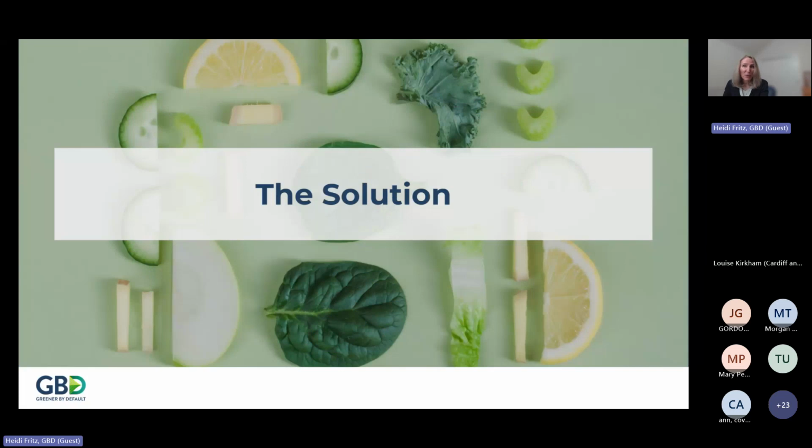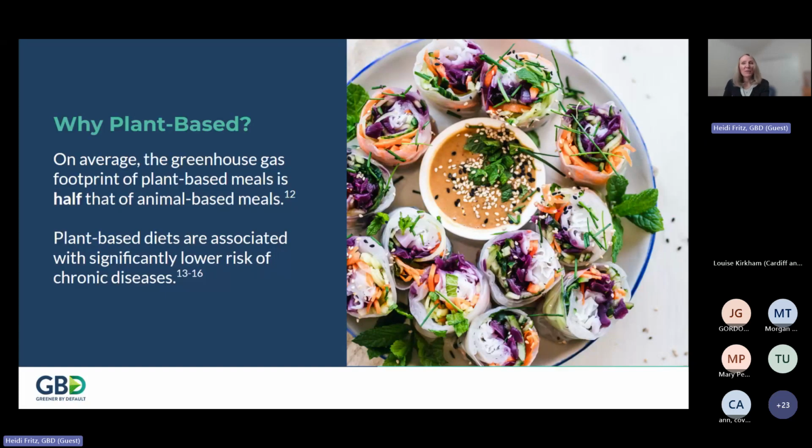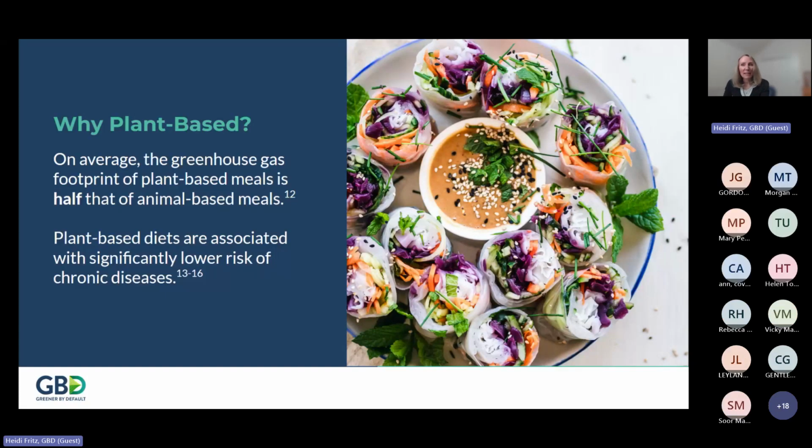So what's the solution, or a solution? We feel that there's some good news, and that is that eating and serving more plant-based meals is a critical strategy for reducing emissions while also improving health. So on average, plant-based foods have half the carbon footprint of animal-based meals, and they're also associated with significantly lower risk of many chronic diseases.